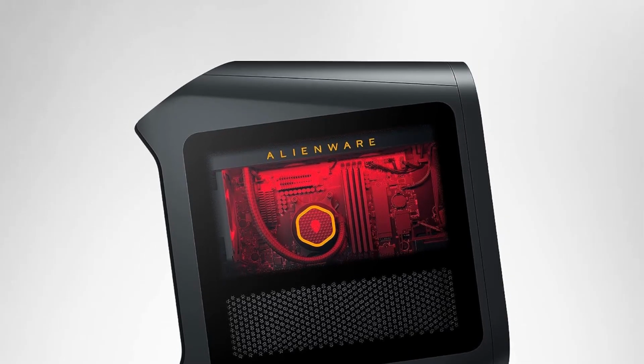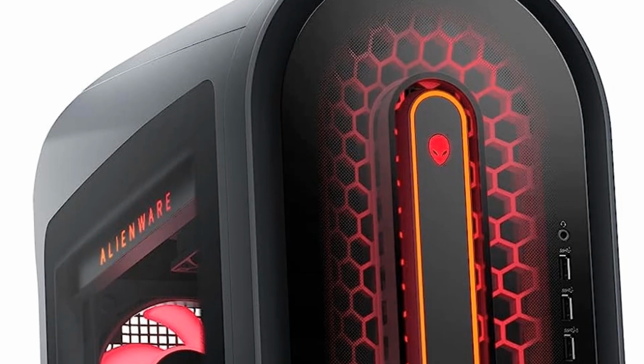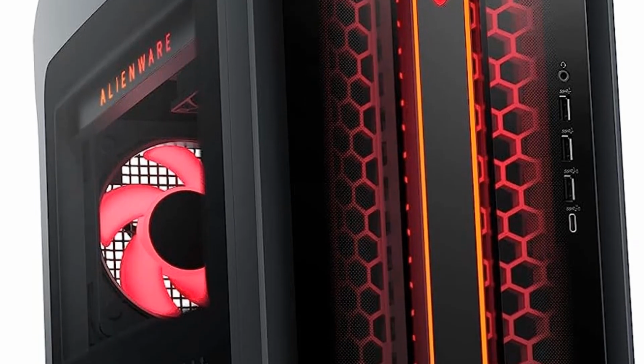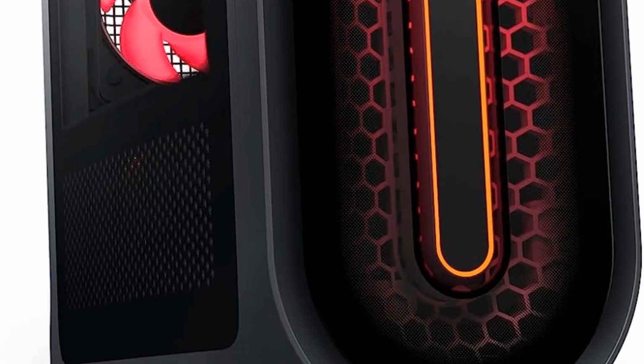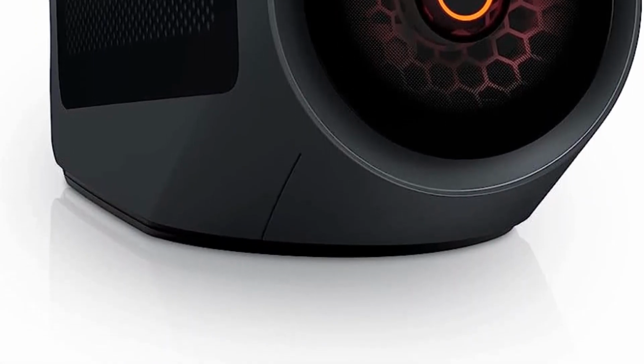Robust thermals are a key focus of the Aurora R15, evident in its hexagonal side vents. These vents contribute to improved airflow throughout the system, enhancing air intake efficiency and further supporting the cooling system's effectiveness.